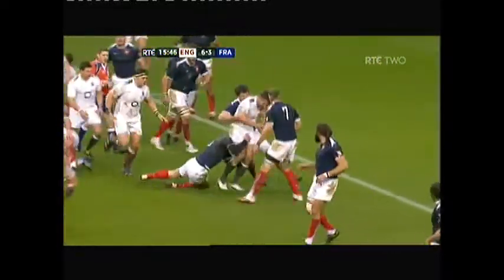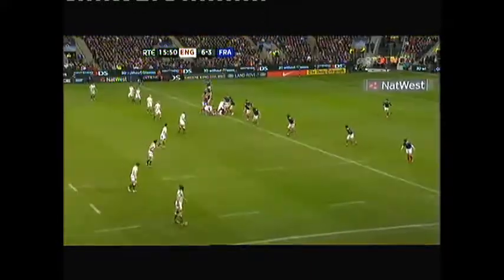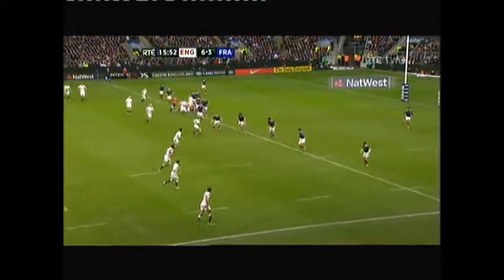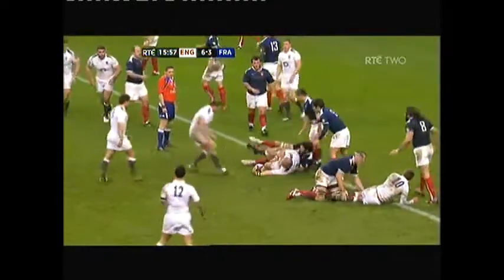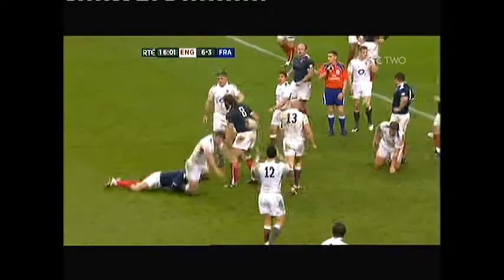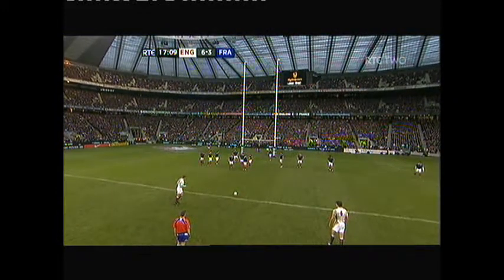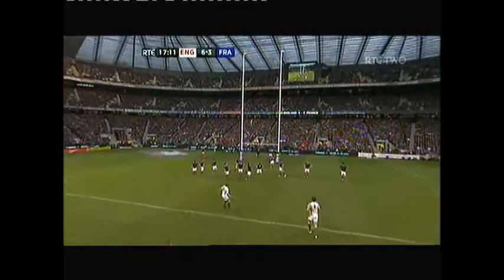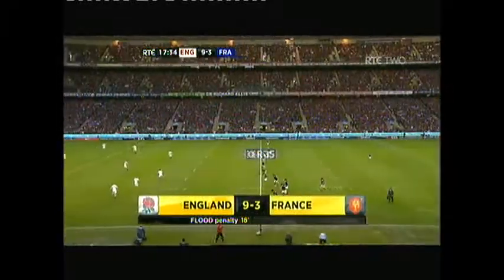Youngs. No way through. Leave it closed, for Dylan Hartley. Youngs again. Advantage. So we flood advantage to England as they continue. Down goes Dan Cole. There's a penalty advantage to England being played here. Once more through the uprights. The other number 10 restarts.